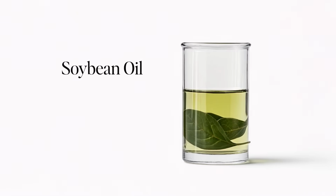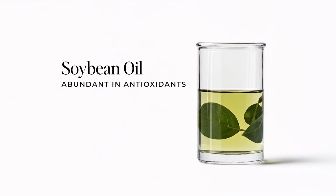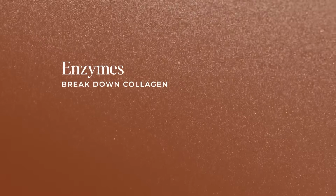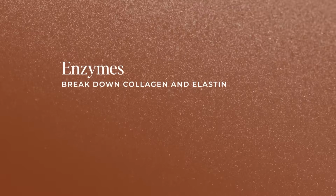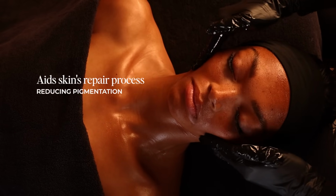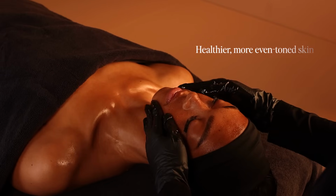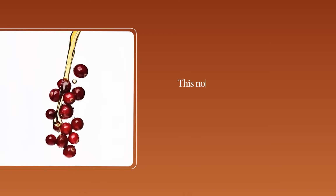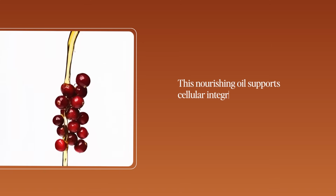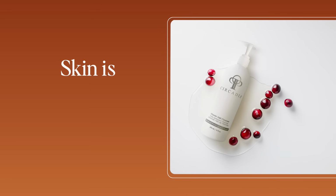youthful. Soybean oil, abundant in antioxidants, helps shield the skin by inhibiting protease formation, enzymes that break down collagen and elastin, which contribute to premature aging. It also aids the skin's natural repair processes by reducing pigmentation and strengthening its barrier, resulting in healthier, more even-toned skin. This nourishing oil supports cellular integrity, promoting a smoother and more resilient complexion. Skin is cleansed, protected, and defended as its first line of defense starts with the right cleanser.